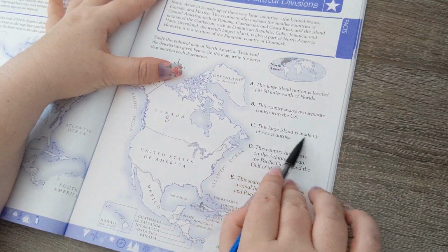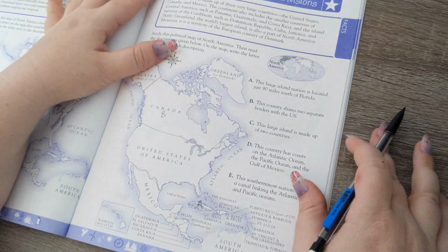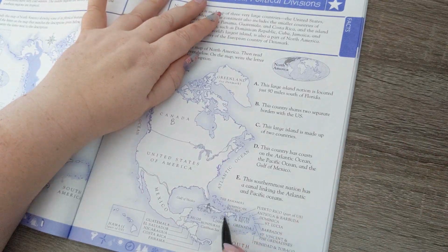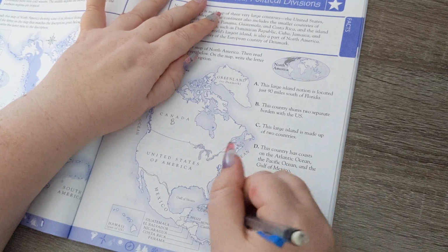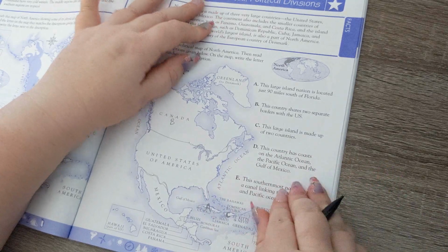C, this large island is made up of 2 countries. Do you remember? Yep, that's right. It is the island of Hispaniola here with Haiti and the Dominican Republic. Let's put a C there for Hispaniola.